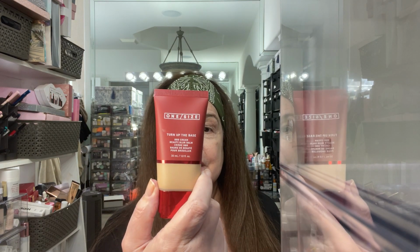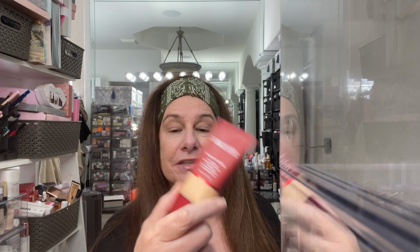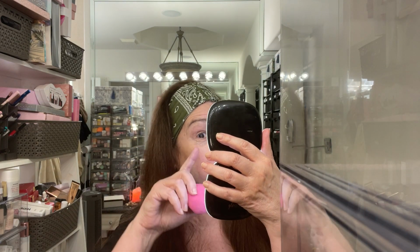It's their BB cream. It's a Beauty Blur Balm. That's what it looks like here. And the shade that I have is medium 1. And on this one here, you just click the top and then it opens up. And I'm just going to put it directly onto the Beauty Blender. And it has a bit of a thicker consistency, which a lot of beauty balms do.